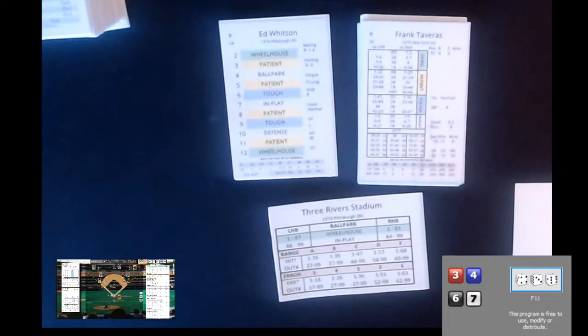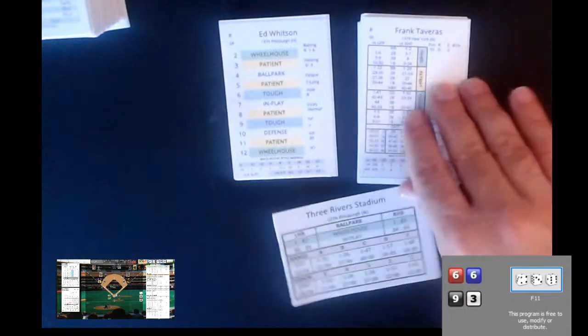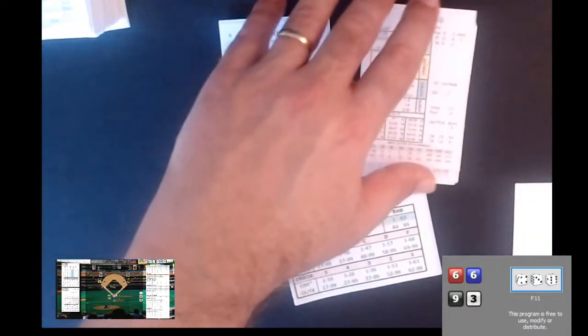Taveras on the season batted .262 with a home run. During this replay, he's batting .253 with 12 RBIs. Taveras digs in as Whitson toes the rubber, brings the pitch. That's a wheelhouse to Taveras, but he has hit it too high and too short as he's lifted it into left field. He takes Robinson back to the warning track, but Robinson is easily underneath it for out number 2. 2 up, 2 down as Lee Mazzilli comes to the plate.